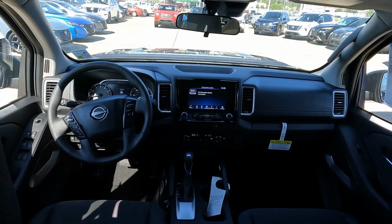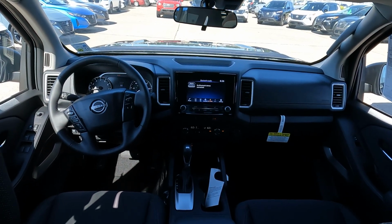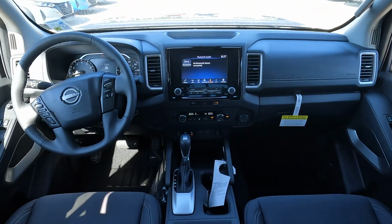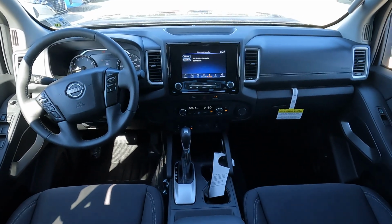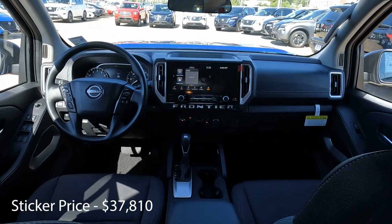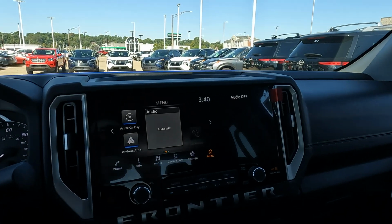The easiest way to tell you about the changes, or to start telling you about the changes in the interior, is to start off here in the 2024 model. You can see what we have. It's nothing new, obviously, but when we hop over into the 2025 model, it's very easy to see the changes. In fact, there's more than just what you can see, it's also what you can do. And here is a really big change.